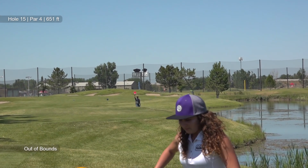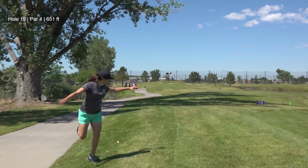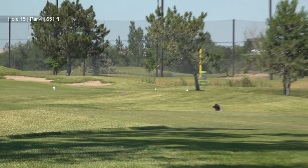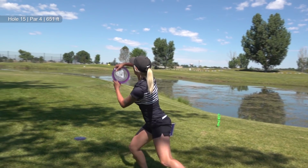She was safe, but her Vulcan just didn't want to flip. Caught too much air underneath it. Like you said, especially being on that slope, you're kind of coming uphill almost. The footing is way tough. Everything was working against her, I feel like. Right. Very nice. Solid approach there, right there in the middle.